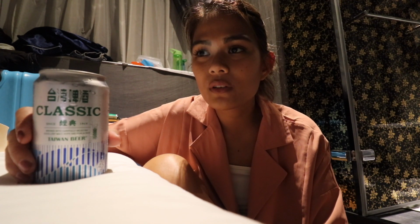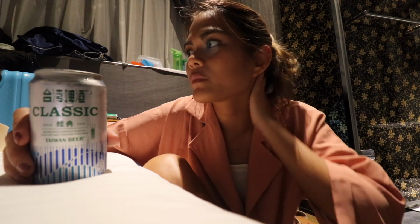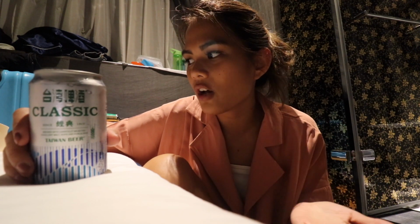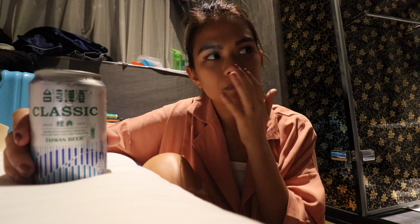Okay, so first, the weather. The weather, well, hands down the best in Asia so far. It's October. They said it's like the end of the typhoon season. So I guess the coolness of the typhoon season is still there. But it's really nice out.